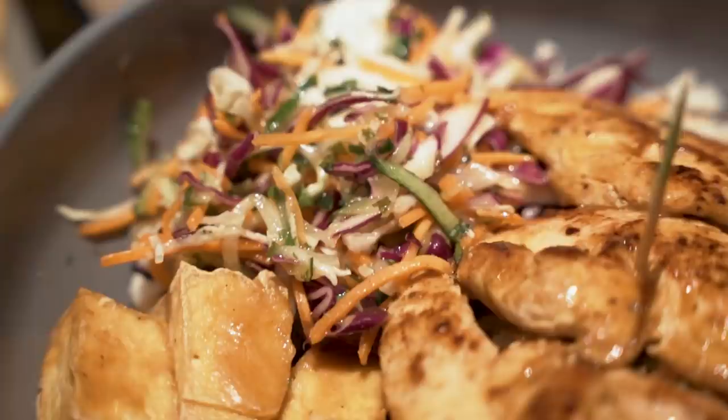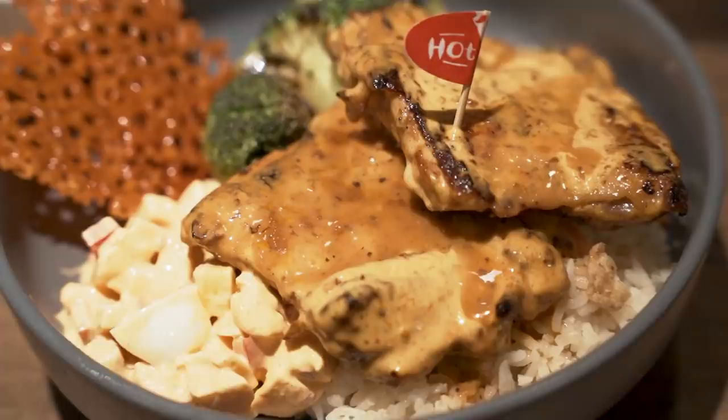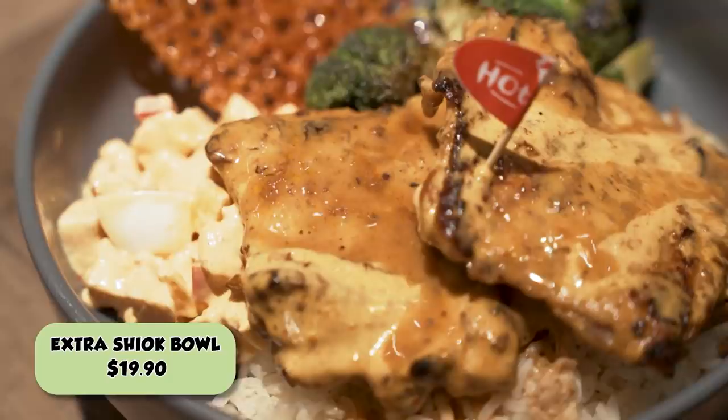Okay, so right now, to speed things up, we are each going to have one bowl. I'm going to have the one with the salad and the tempeh. I'm going to have the one with the signature rice, the tenders, the tauhu, and the Asian slaw. My one is the extra soup. Then this one, they gave me the three sides one. The main is the boneless thigh, two-piece. Then you have the broccoli, the cheese crisp, and also the egg salad. Yeah, and the rice, right? And of course below is the rice.